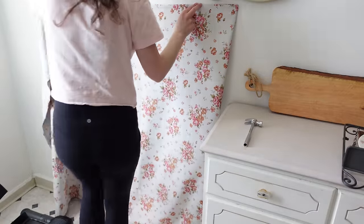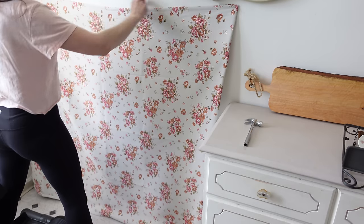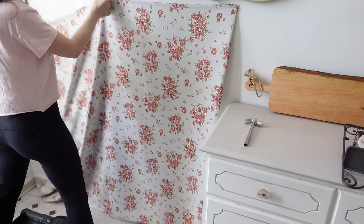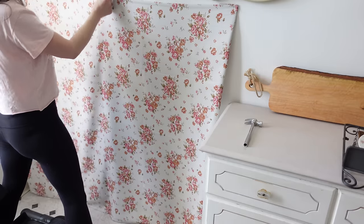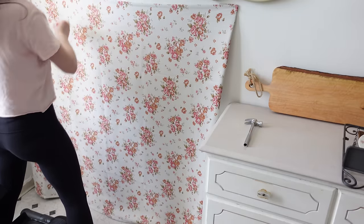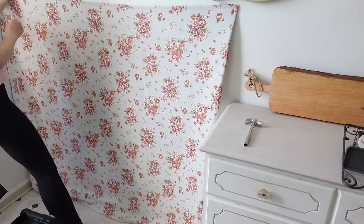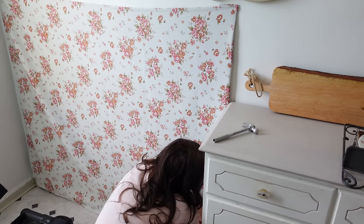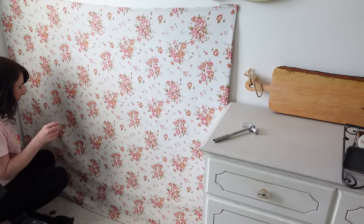And then I layered on some Scotch or Command sticky grips that I normally use on artwork. This will just take some of the pressure off the corners and keep the shape of the fabric throughout. I just put a couple pieces in the middle on each side. And it looks so cute. It really took care of a lot of that white space and just added a huge extra element of cozy.